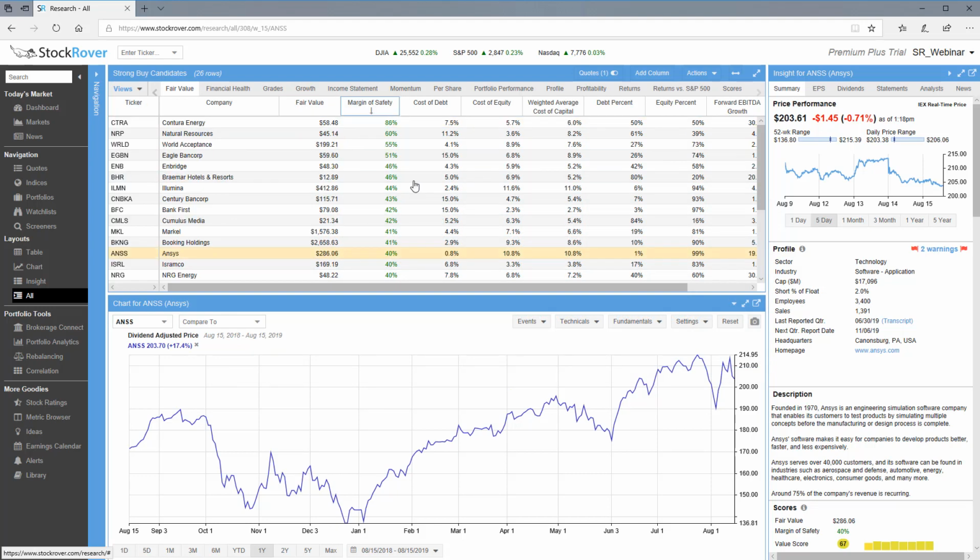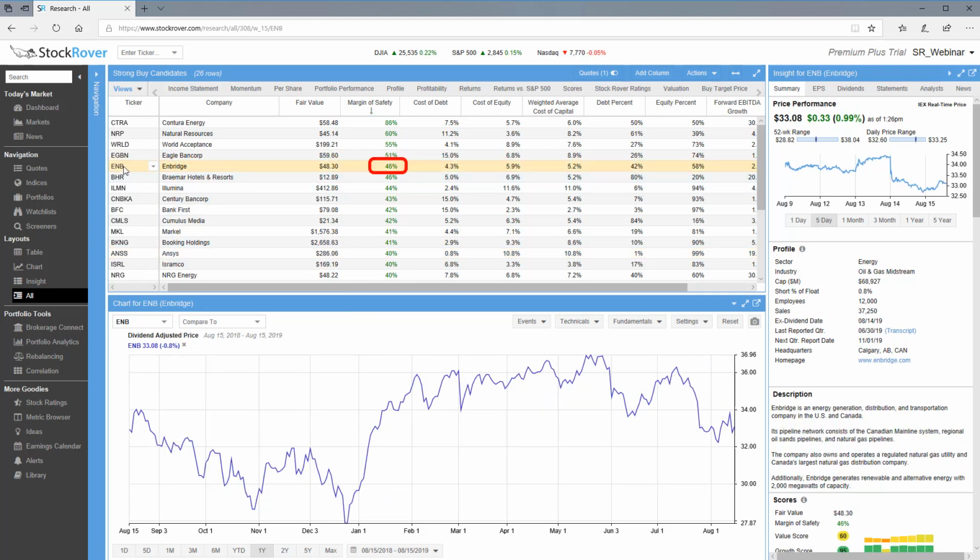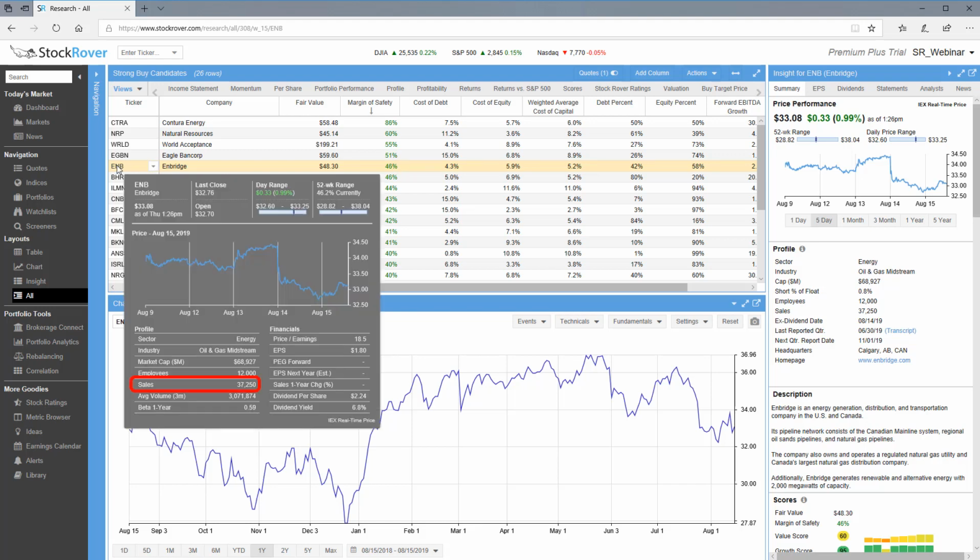Let's take a closer look at Enbridge. It has a margin of safety of 46%, which tells me the stock is certainly not overpriced. I'll use the tooltip to get a higher level overview of what's going on. I can see the company has over $37 billion in sales. It sells for about 18 times earnings, and it's paying a dividend. I'd also like to learn a bit more, so let me switch to the valuation view.